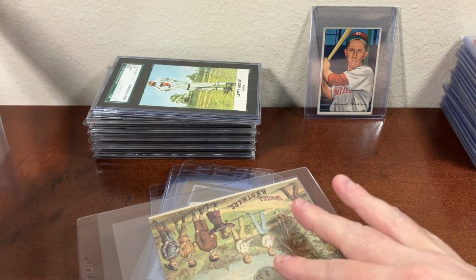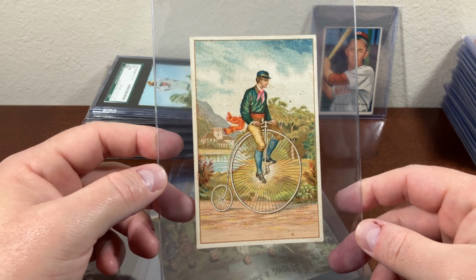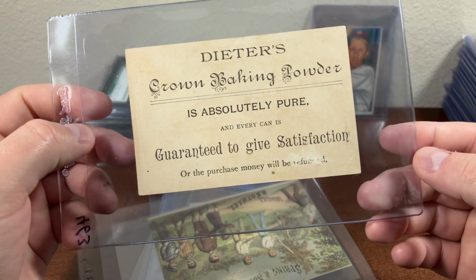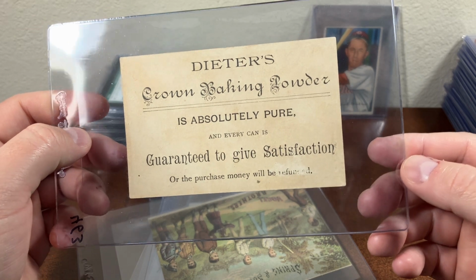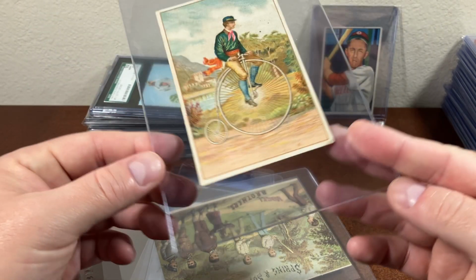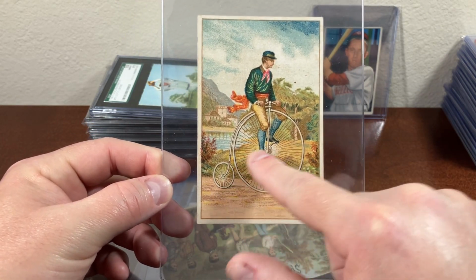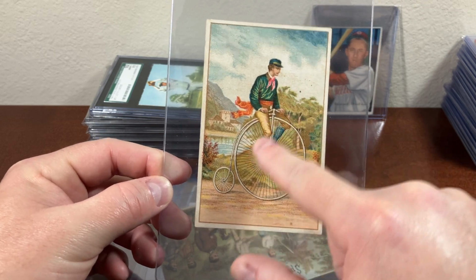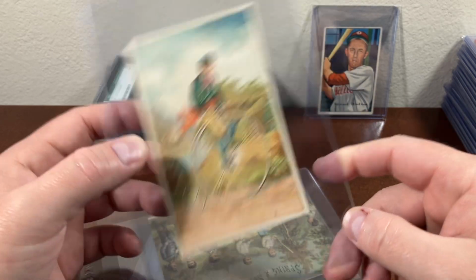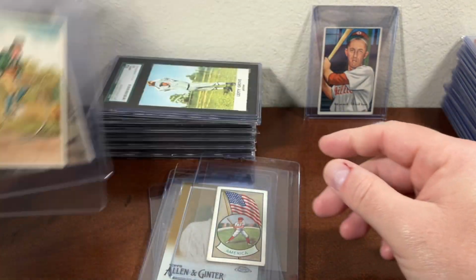And then last card sending in for grading is this bicycle trade card from the late 1800s. I don't have a lot of details on this card, but I'm kind of getting into this high bicycle image, and so I've picked up a couple of cards like this, and I'm planning on sending a few in for grading to SGC.